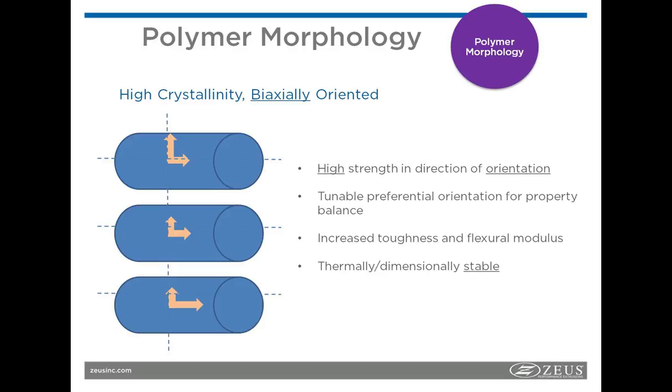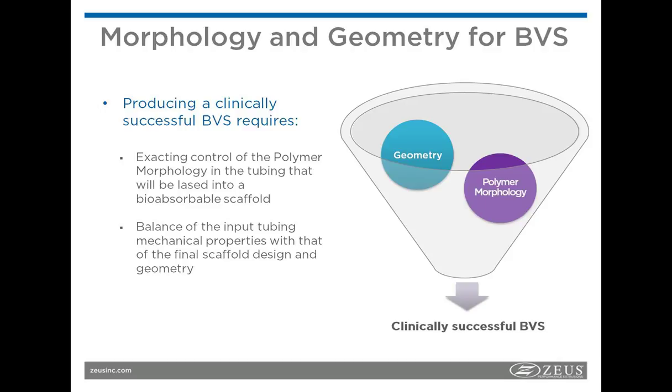So for the polymer morphology, it's important to achieve high crystallinity with biaxial orientation. And the polymer morphology dictates the ability to do this biaxial orientation and give you proper strength in both the radial and the axial direction. And this is tunable in terms of where most of the orientation goes for property balance and for particular stent designs. This also provides increased toughness and flexure modulus and thermal and dimensional stability for the tubing as well as the lased scaffold.